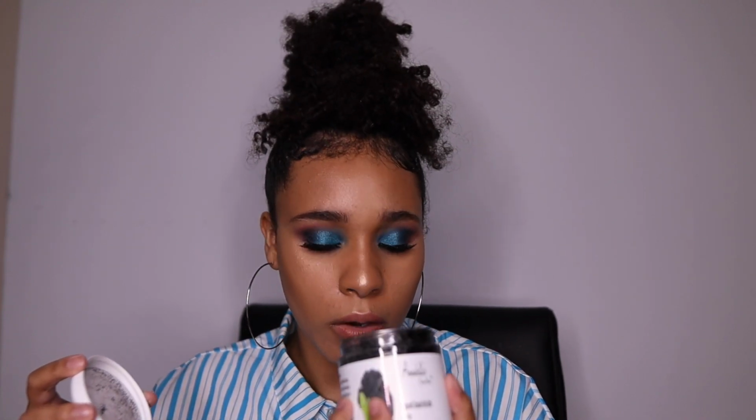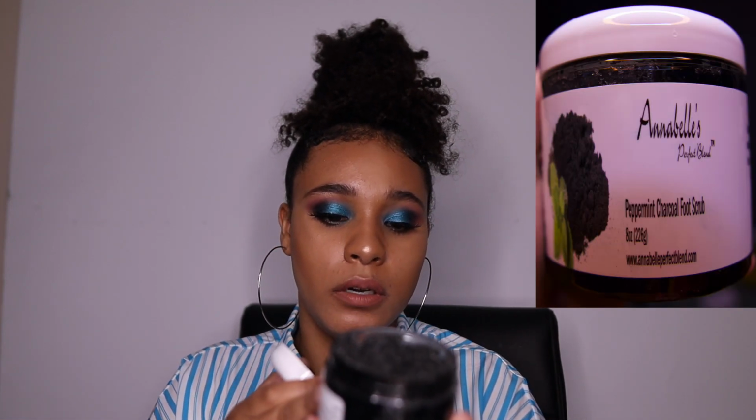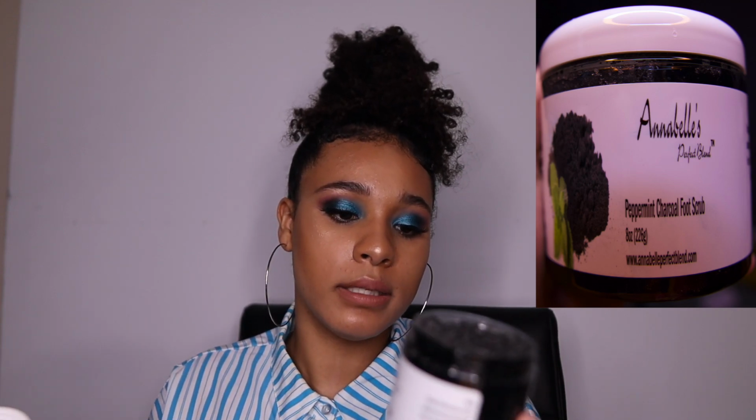Ooh, y'all, this smells so good. It's like peppermint type, even though it is a peppermint charcoal mask, but ooh, it smells so good. Look at the consistency, you guys. Amazing. I'm so excited to use this. I might use this today.